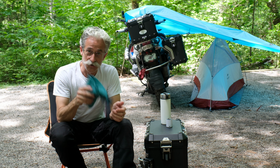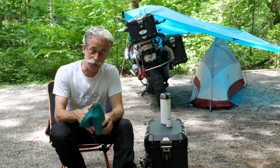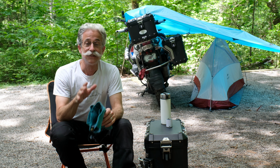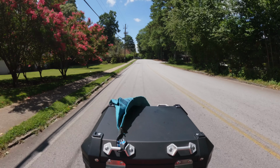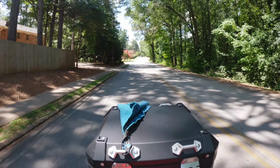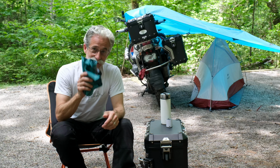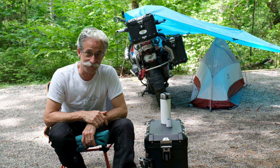What you want to do is use one of these for cleaning up things and drying things like your tent in the morning. The ground cloth is going to be wet. Dry it off with this. When you're done, you can snap it onto the back of your bike. Make sure you put it somewhere it's not going to get caught in a chain or cause any problems. But snap it on the back of the bike. By the time you stop for gas or breakfast, it's going to be bone dry. You're going to be ready to use it again.